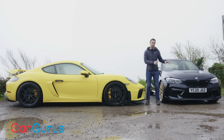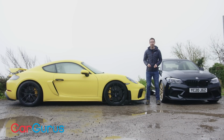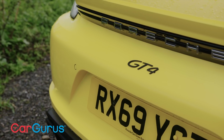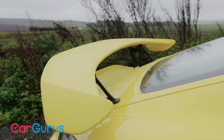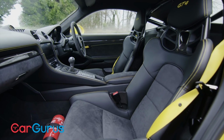You can tell, compared to the M2 CS, that it's a more inherently sporting car. After all, it's only got 2 seats and an engine right in the middle. It's also 80 kilograms lighter than the M2 CS. It has better weight distribution, a lower centre of gravity, more aero, so what's the trade-off? You'll have to make do with 2 rather than 4 seats.